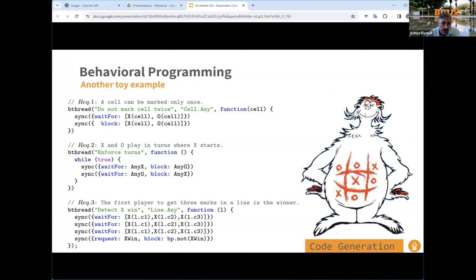So, for example, you cannot mark a cell twice. If it was marked using O or X, you cannot mark it again. And so this is what you see here. This is a cell. This is the requirement. This is the implementation of the requirement. So for each cell, this is the context of the requirement. For each cell, we wait for X or O in this cell, and then we block X and O.